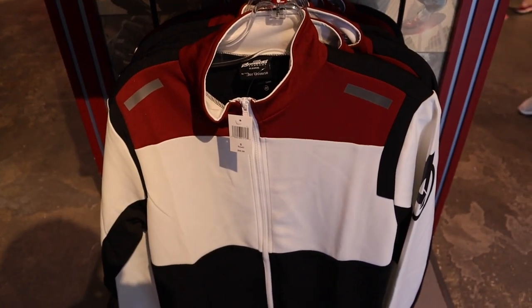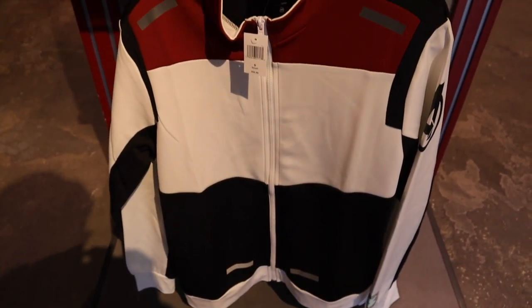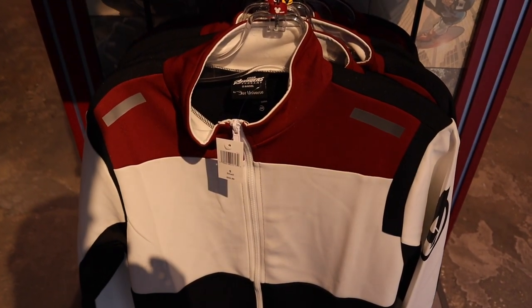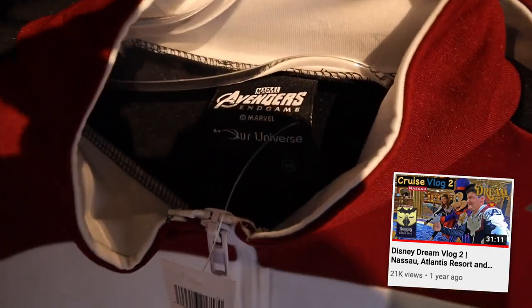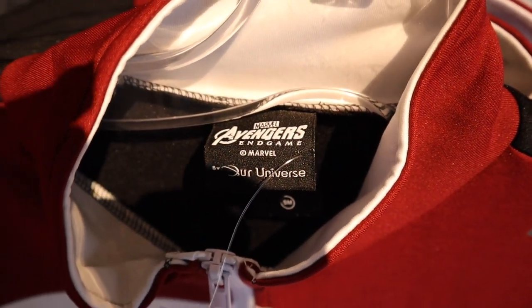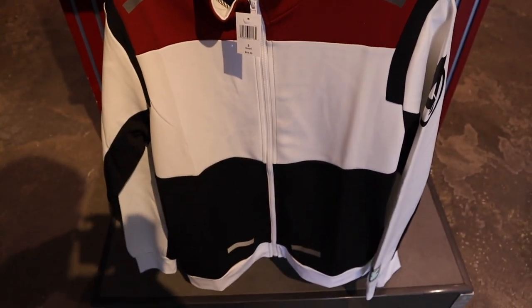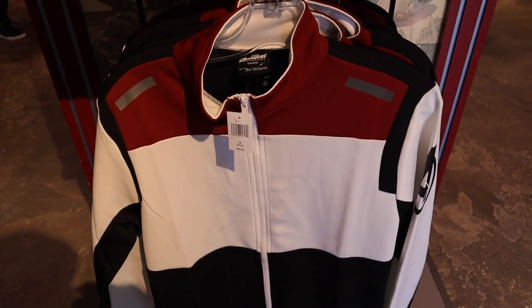Interestingly enough, I had to stop in the Marvel superhero headquarters because this jacket caught my eye. We have one similar to this that we wore on the cruise. But this one is made by Our Universe for $59.99. So if you guys liked the jacket that Jen and I wore on the Halloween on the High Seas cruise, you can get it here now.